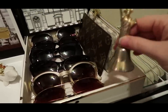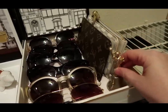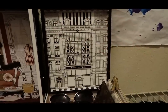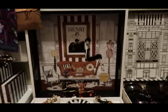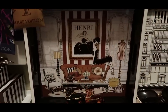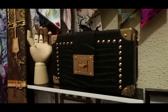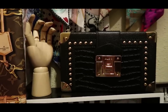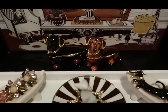I have, because I didn't know where else to put it, this little Statue of Liberty bell that I got when I was a kid when we went to New York, and my Henry Bendel tray with their Fifth Avenue building. And they just closed a few days ago. I have another Henry Bendel tray here with dogs on it. That's why I was attracted to that one. And I've got my little Aldo trunk bag and this little wooden hand that I got from a friend for Christmas this year. And then on the tray, oh, down here are my little Dachshunds.